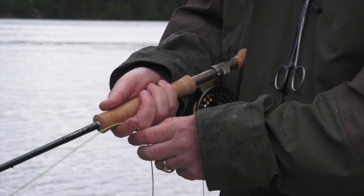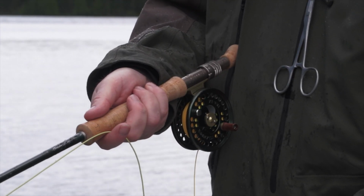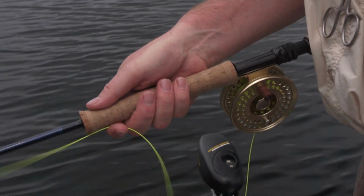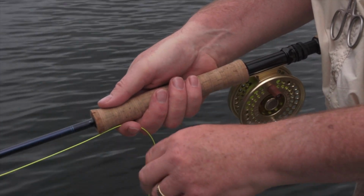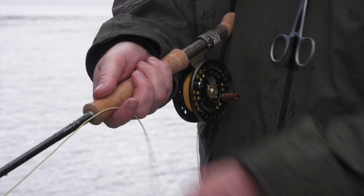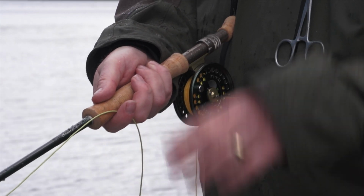Next, just make one pop of the fly, then again, wait. Very often, this is when a fish that has been eyeing your fly will strike. The last point is that when retrieving the fly, mix it up a bit. Use a slow popping retrieve, a fast one, and sometimes a combination of both. That way, you'll be able to ascertain what they want.